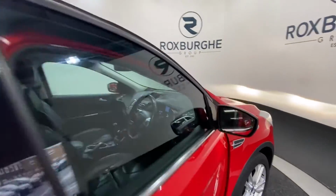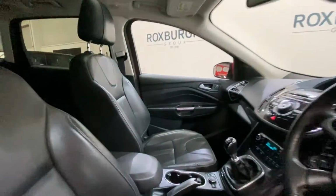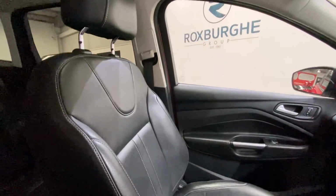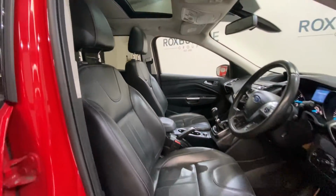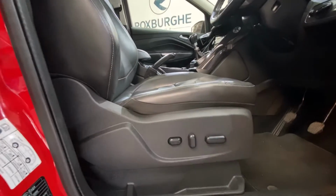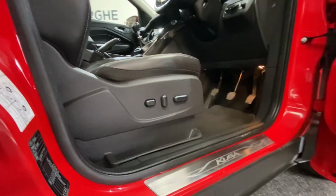Jumping into the cabin, once again, both passenger side and driver side seating, also in really nice condition too. Both fully heated with your 5-stage heated seats, along with your electric adjustment just below, next to your Kuga chrome kick plates.